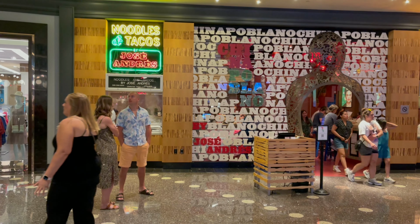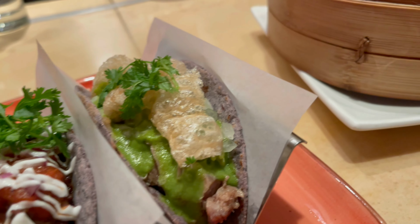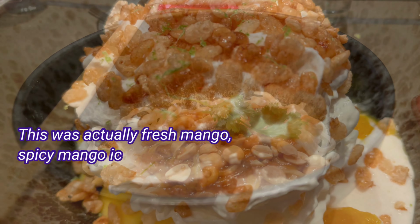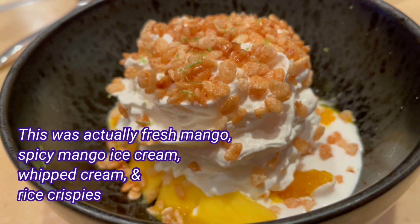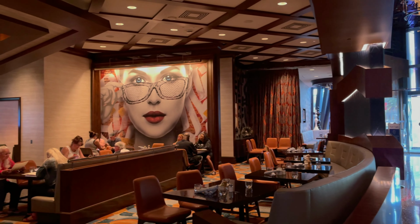On our most recent trip, we stopped at China Poblano, which is Jose Andres's take on Mexican food and Chinese food all together. That's right, noodles and tacos. We also got this sticky rice, which actually wasn't rice. It was a cool dessert though. It was so tasty.